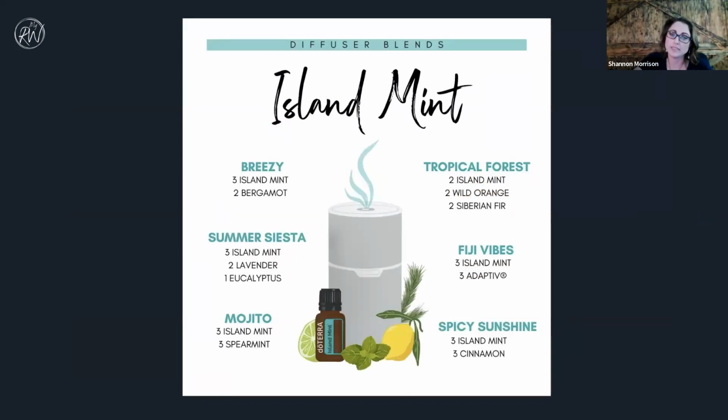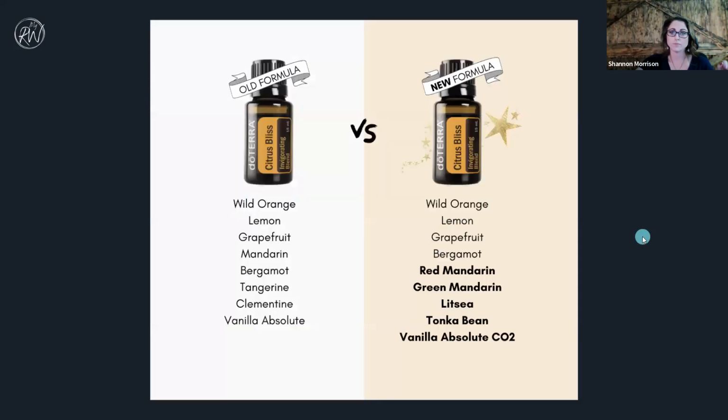Island Mint diffuser blend. So this is amazing to have as something special. Island Mint is in that seasonal, triple threat citrus goodness. That's this month. With the 200 PV order, you get the Island Mint, and it's really great. I love the smell of Island Mint too. So here's the new formula, old formula. Holy cow, look at all this goodness we have changed in Citrus Bliss. No wonder he wanted it so fast. I never even got to see it.